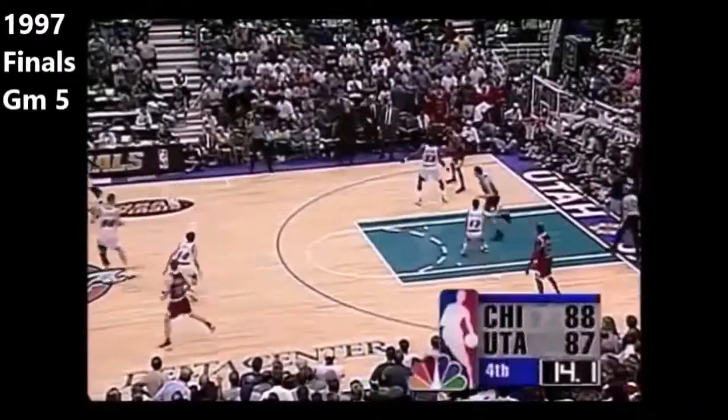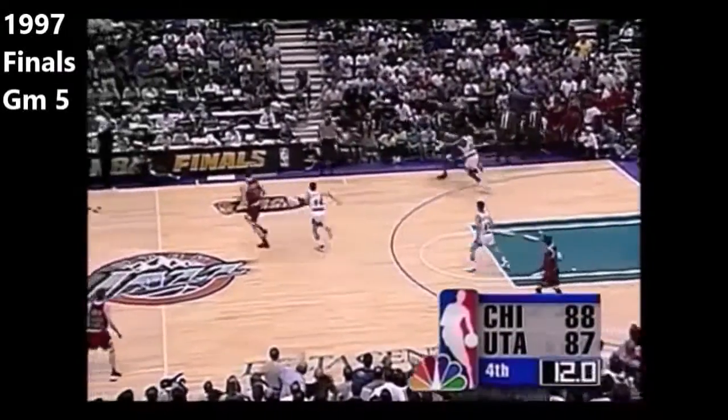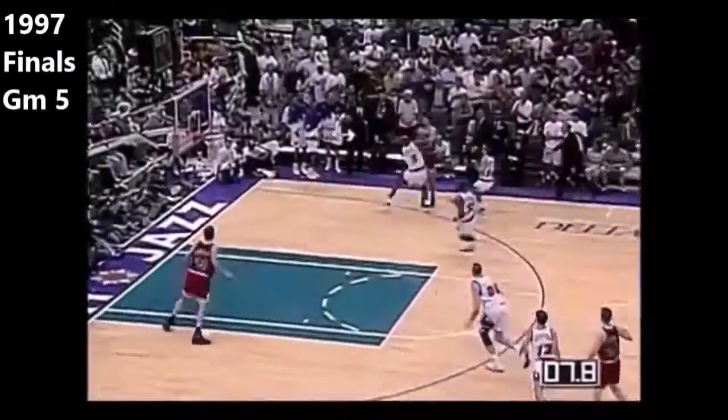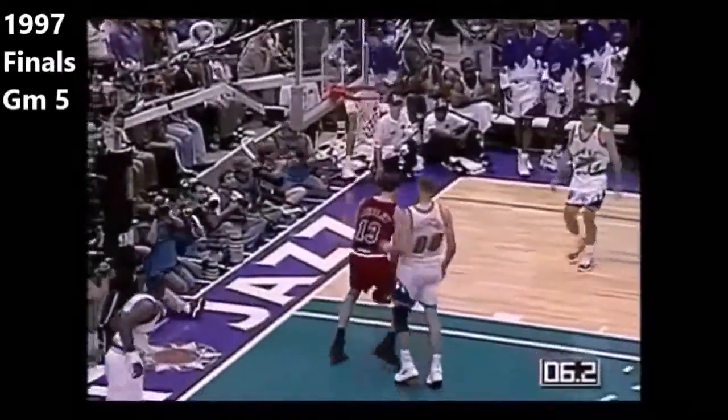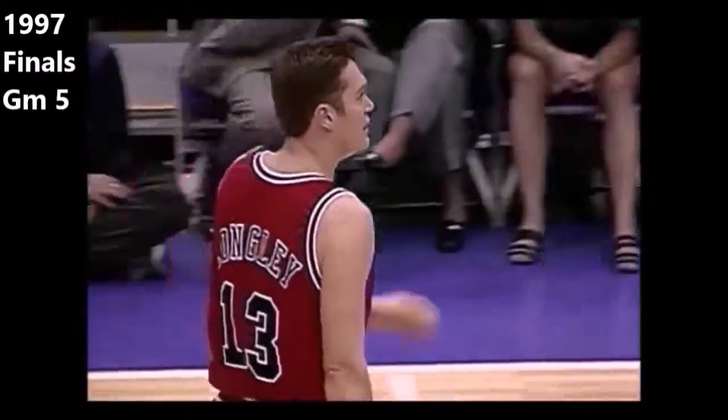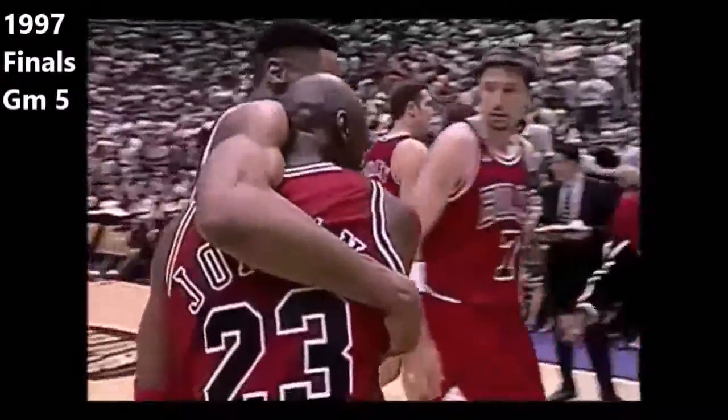Cuts it to 1. You got a foul right now. You got a foul. Karl Malone, what are you doing? We're down to 10 seconds. You got a foul. As they open the floor. Only able to put it home from Tony Kukoc. 3-point Chicago lead with 6 and 2/10 seconds to go in the fourth quarter.